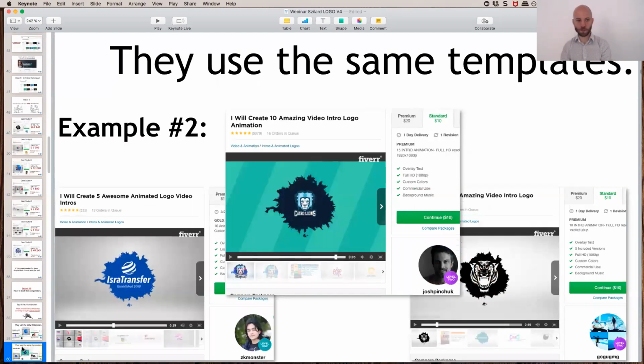So they use the same templates, and here's another example. Remember the ink splatter logo animation? Well, here's one guy who has 335 reviews. He has the ink splatter there. Here's another guy who has 8,000 reviews. The ink splatter, but this time he changed the background colors and some of the other colors. Obviously he's doing it smart. For a normal client, they can't really tell from the first look that these are the same, because we changed up the colors so much that it's kind of not the same.